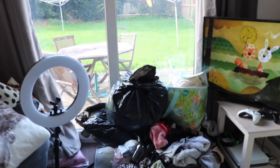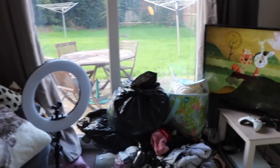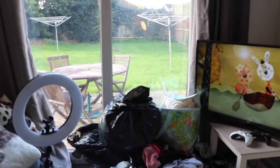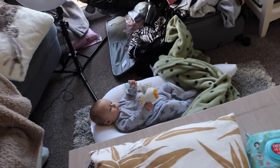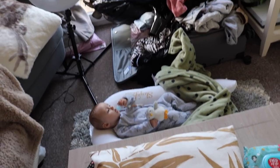I need to change this back because this has got snowflakes on. So yeah, I need to get around. This is all clothes. Those 3 bags on the top have been in that wardrobe since October when we moved in, and I haven't touched them, so I think it's about time to sell some clothes. Noah's been amazing down there. He's just been asleep. But yeah, I'm getting on with it.